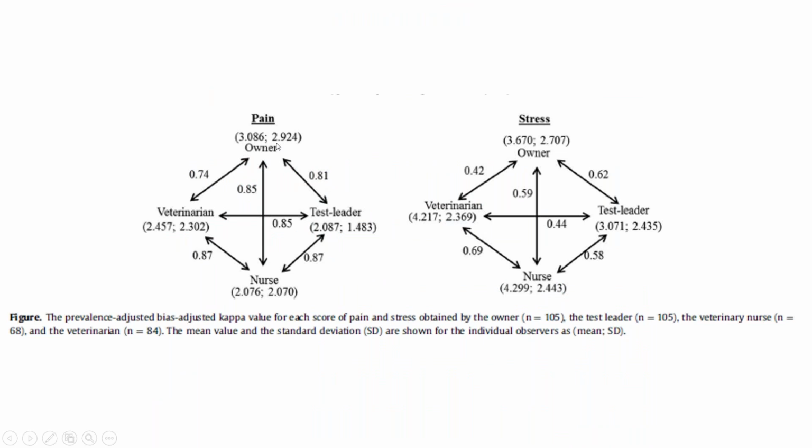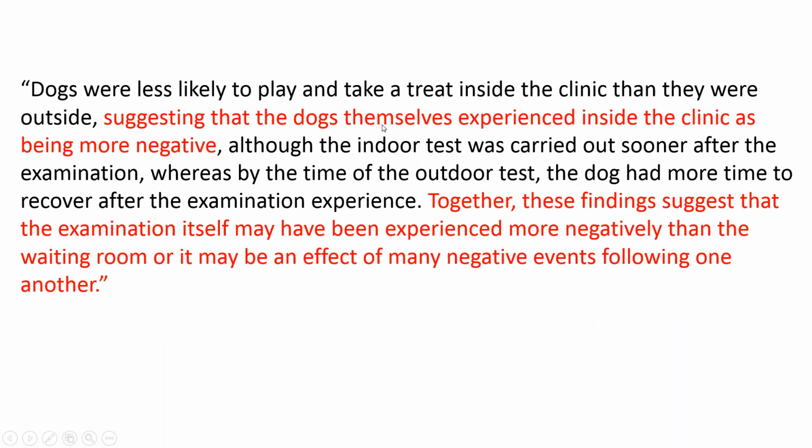that people were pretty good at evaluating pain, but they were lousy at evaluating stress. So they thought the dogs were just fine, same as, oh, noise-phobic dogs are just fine. They found that dogs were less likely to play and take a treat inside the clinic than outside. The simple difference of going through the door was profound, suggesting that the dogs themselves experienced the inside as more negative. And they said that the examination itself is perceived negatively by the dogs, and more negatively than the waiting room or outside, and that we need to be mindful of that.